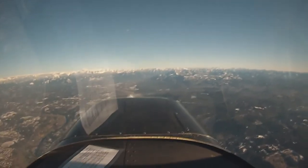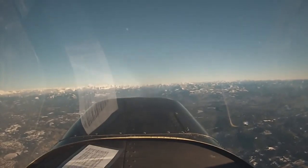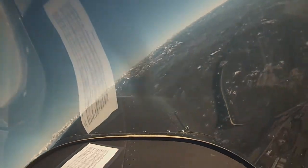All right. Here we go. Here we are, 6,500 feet. Let's go have some fun. Full aft yoke, 6,500. Okay, we're stalled. 1 turn. We're still stalled. 2 turns. We're still stalled. Starting to come out. Smoothly neutralize the rudder. Smoothly recover from the dive.